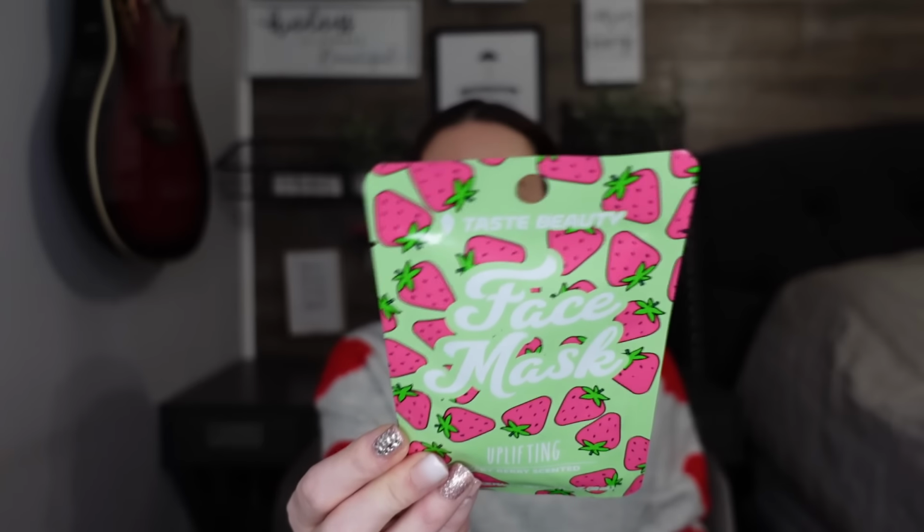So we have the hydrating in the donut scent. We have the watermelon. This is the uplifting, very beautiful, fun package. This is the gummy bear. I think this is the one that I did test.